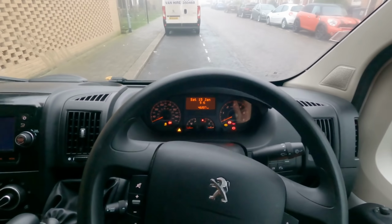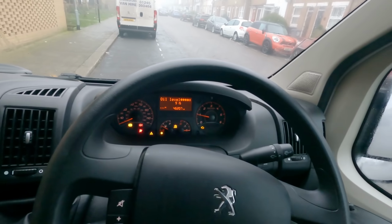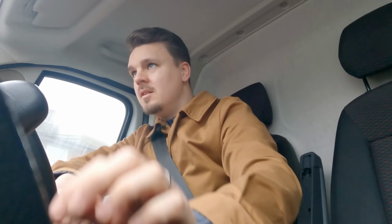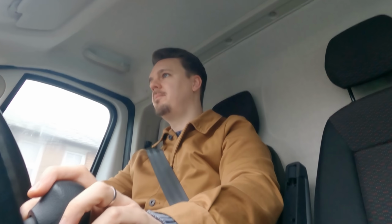So yeah, let's get the engine on. Handbrake's on my right down here, so I've got to get used to that. Let's whack the old engine on. Here we go. Ooh. Just felt the testosterone go through my veins, turning the van on. Cool. Right, see you at the unit. I'm off.